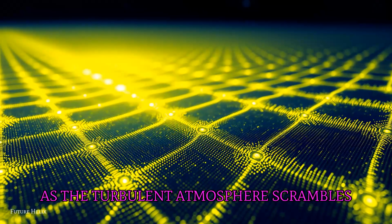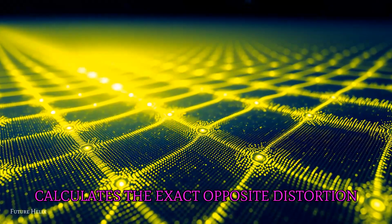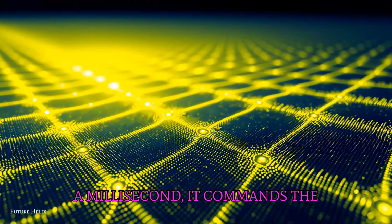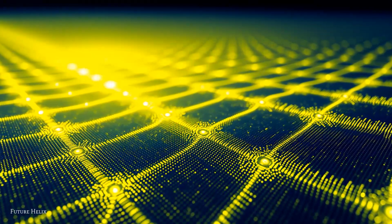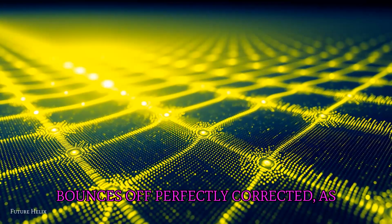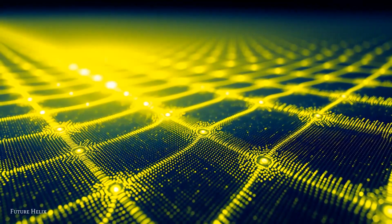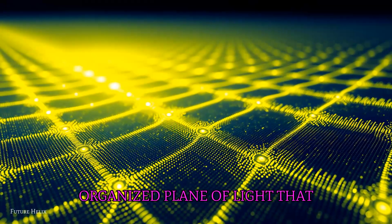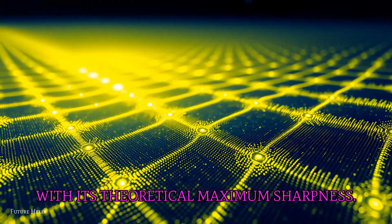As the turbulent atmosphere scrambles the incoming starlight, the system calculates the exact opposite distortion needed to cancel it out. Then, in a fraction of a millisecond, it commands the actuators to bend the mirror into that precise shape. The distorted light wave hits this intentionally warped surface and bounces off perfectly corrected, as if the atmosphere was never there at all. This creates what astronomers call a flat wavefront, a perfectly organized plane of light that allows a telescope to see with its theoretical maximum sharpness.